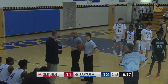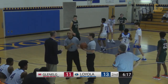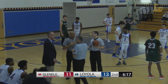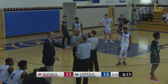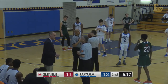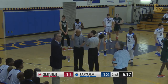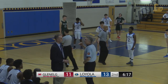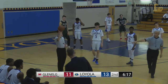So Glenelg will get the ball down by 2 with 6:17 left in the first half. Definitely a very sloppy game, as we've been saying, for everyone. You know, as we saw right there, we had 3 turnovers in the matter of 20 seconds. Both teams just kind of throwing the balls back and forth. Just not what you want to see if you're a coach. Both teams are also, players have been starting to get into foul trouble. For the Dons, Dubem Nake and Connor Hepting both have 2 fouls early in the game.